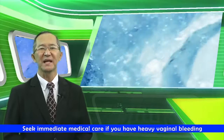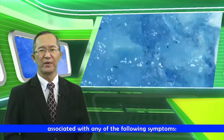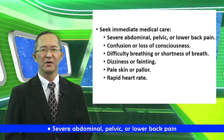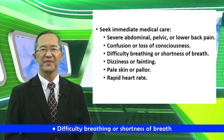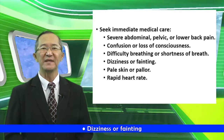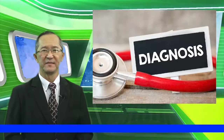Seek immediate medical care if you have heavy vaginal bleeding associated with any of the following symptoms: severe abdominal, pelvic, or lower back pain, confusion or loss of consciousness, difficulty breathing or shortness of breath, dizziness or fainting, pale skin or pallor, rapid heart rate.